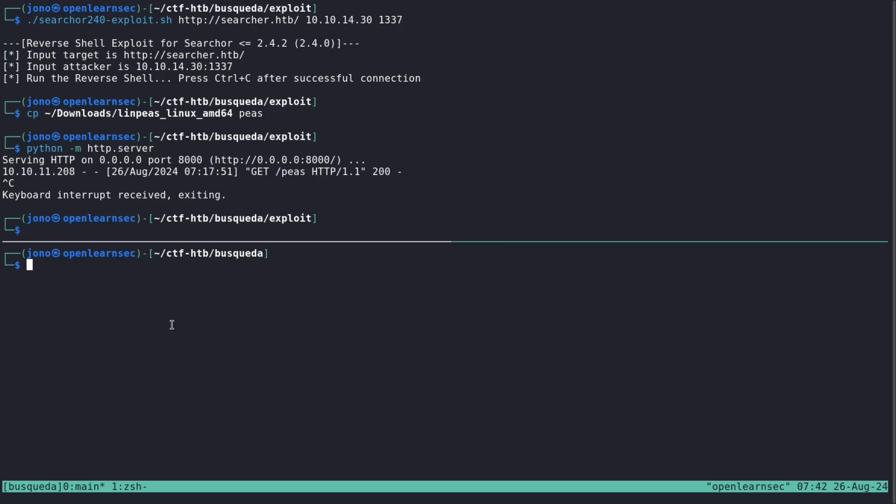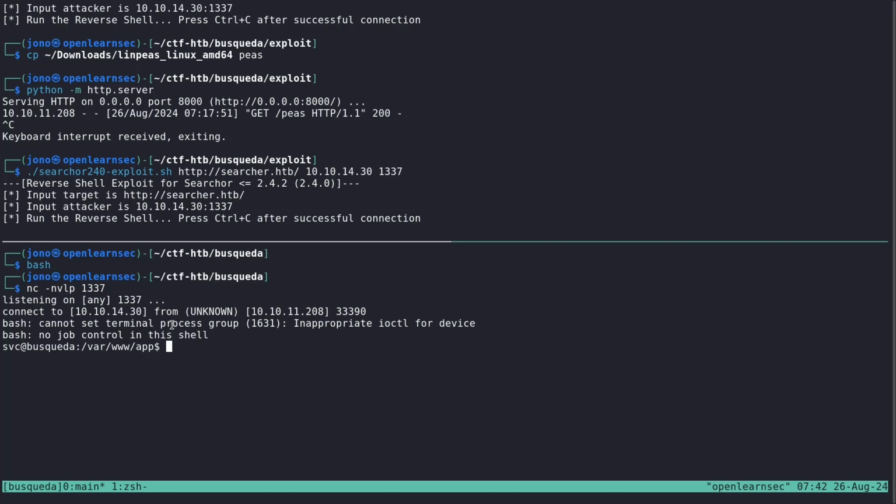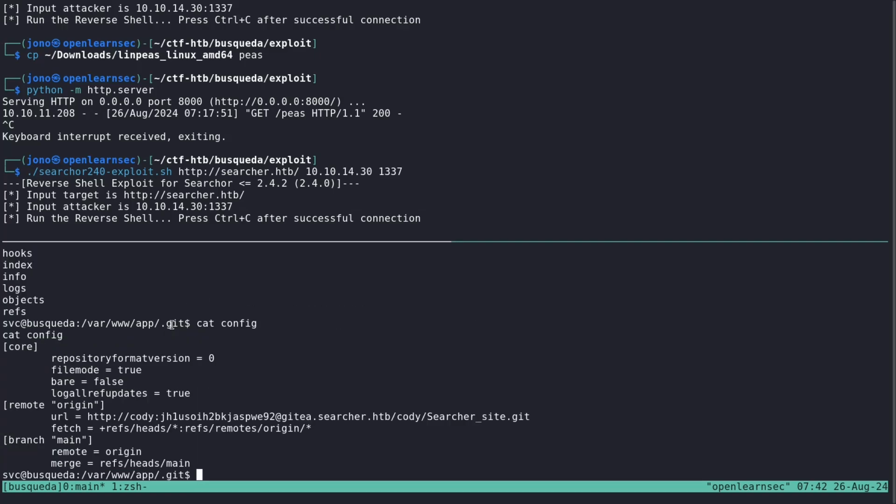So let's do bash. Netcat -nvlp 137. Then we're gonna run our exploit. Then we're going to go into .git, cat config. Yes.